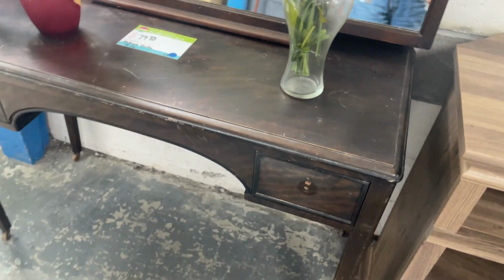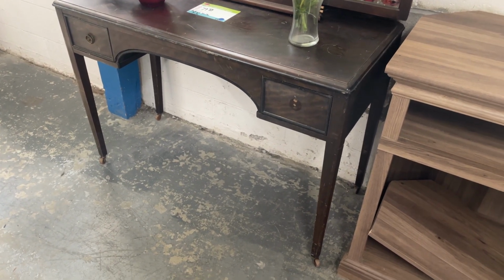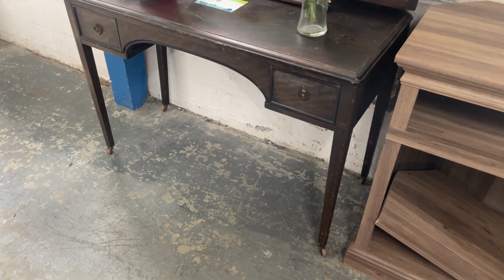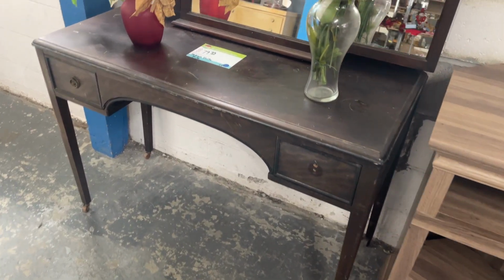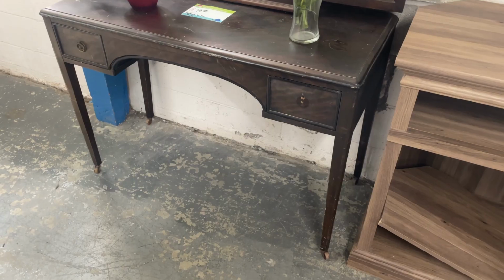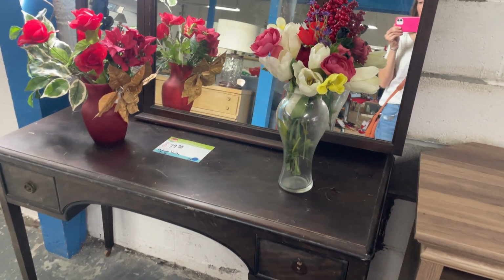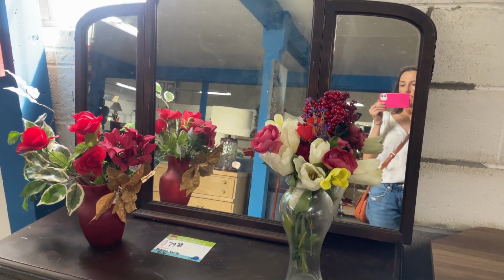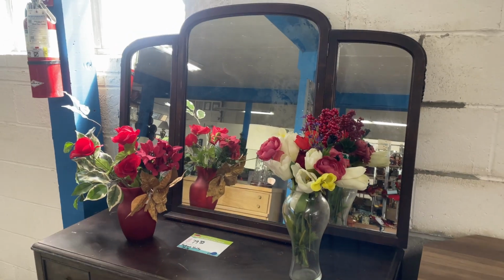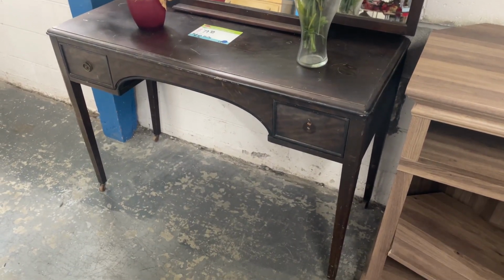This could be cute for a desk in the nook area that I'm renovating at my house. $80 is a little steep though for what I want to pay, especially because I want to paint it. So, cute shape, something to think about. I think the mirror comes with it though, which is interesting, but also not needed. So I'll think about it.